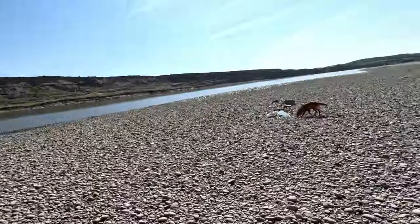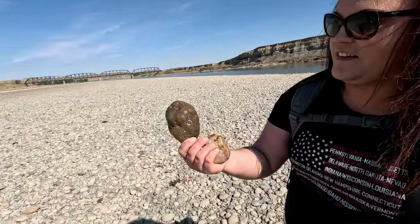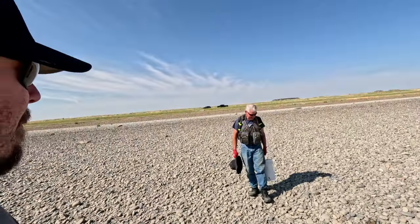We got Kim, we got Abbers, and our friend Bob here. We're gonna see what we can find today. Kim just found an agate by my boot. Stealing it from me, goddang it. I think Bob found a couple so far, and see what else we can find.